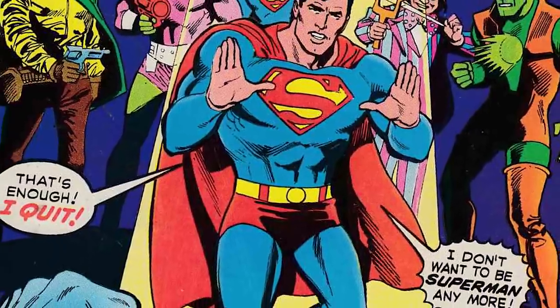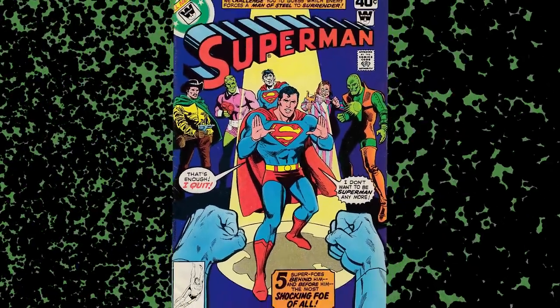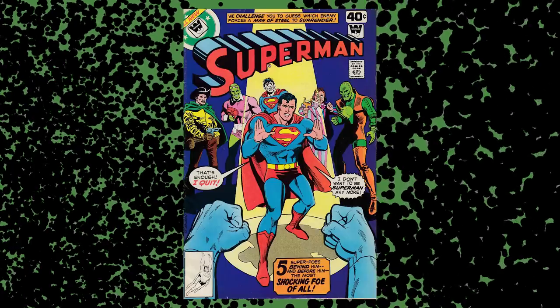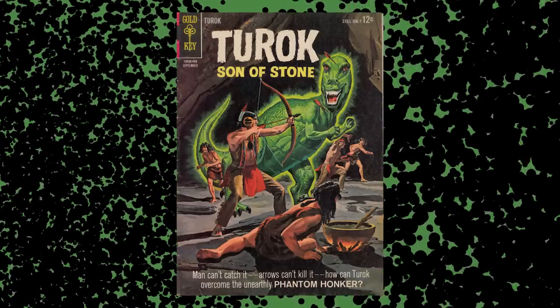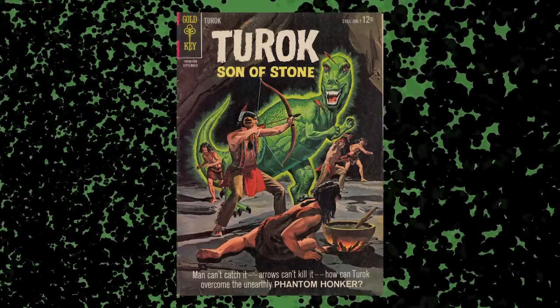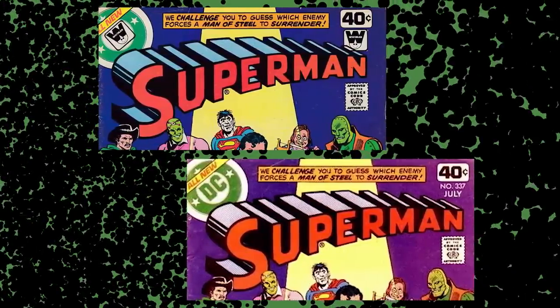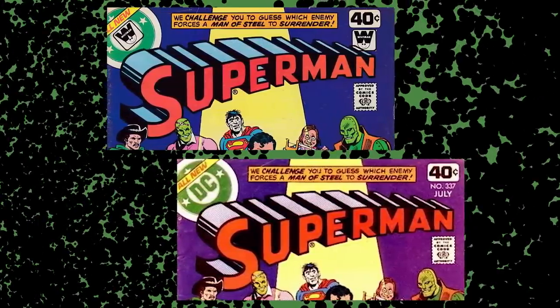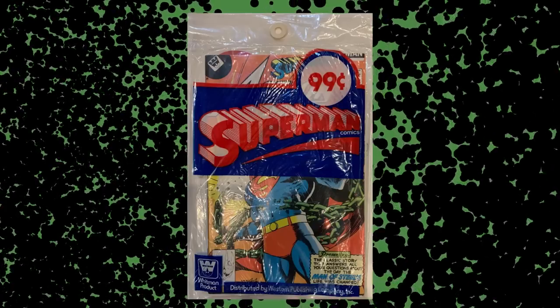In 1977, DC Comics used a single distributor for their newsstand comics that you could find at convenience stores and grocery stores, and that was called Whitman. They were also known for printing a lot of Gold Key comics at one point. You can easily identify these variants because the Whitman logo would be printed on the covers instead of the DC Comics logo. They also released lots of three-pack comics for 99 cents, a popular way to introduce new readers to comics.